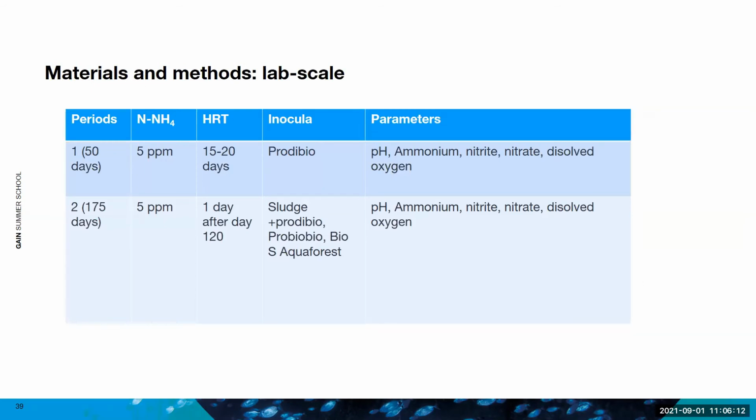We ran the experiments in 2 different periods. The first one was 15 days, and the second one more than 175 days. The initial concentration of ammonia was 5 ppm in both cases. The HRT ranged between 15 and 20 days, and in the second experiment, 1 day after day 120. In the first experiment, we used an inoculum typical for aquariums, the Prodivio, that has different microorganisms for nitrification purposes. In the second experiment, we also tried to use sludge, but we needed to use the Prodivio and also the BioS inoculant to reach good results.